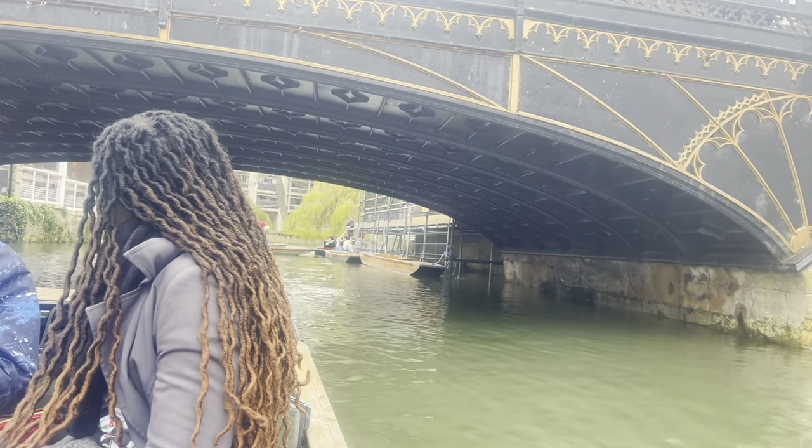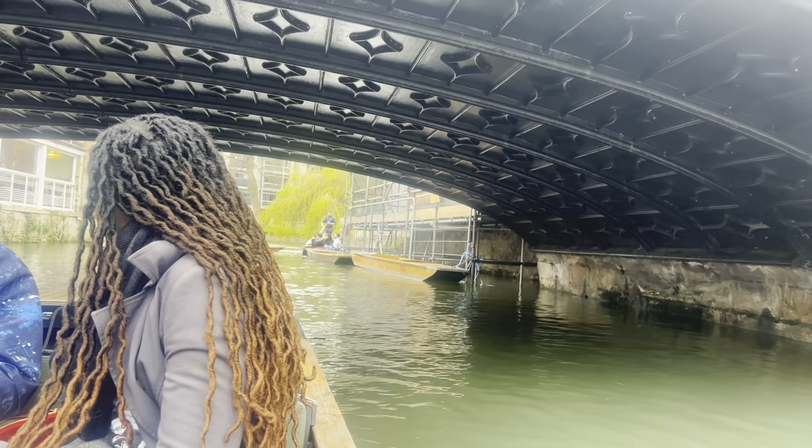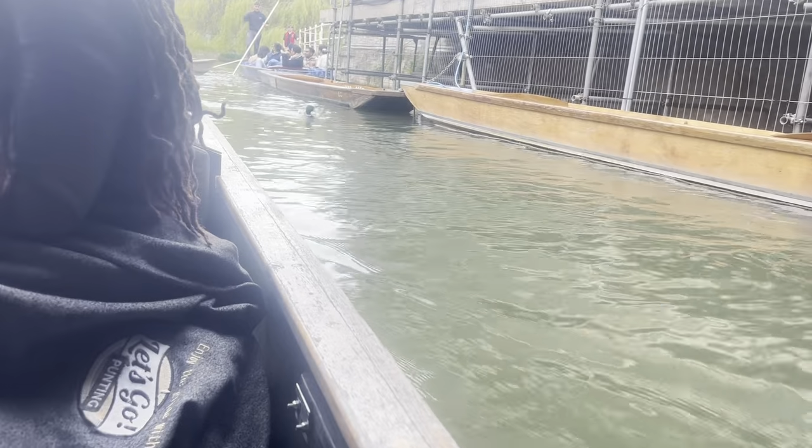I enjoyed the punting tour, though it was a cold day. I brought some tea and some snacks to glide along the river and take in all the scenes and the histories.